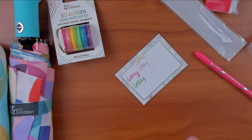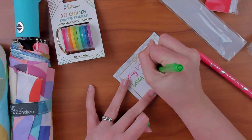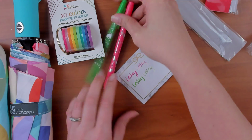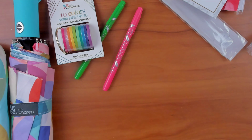I like these colors. Pink and green are like my top favorite colors. This is so nice. Yeah. These write great. That's amazing. Look at that. All right, moving on. So that was a $10 value, dual tip markers.